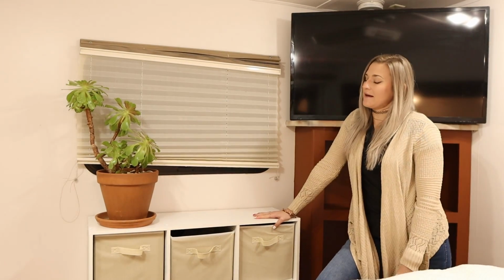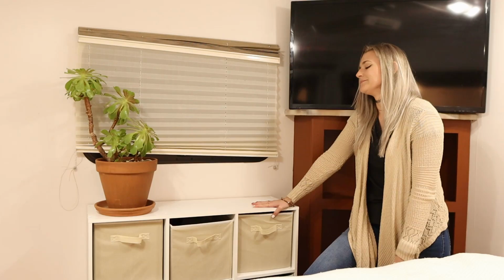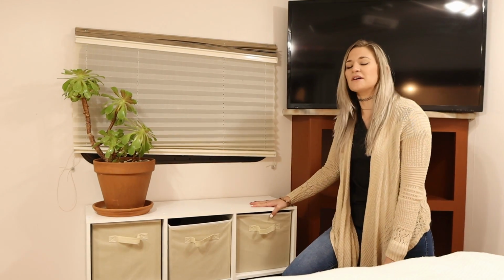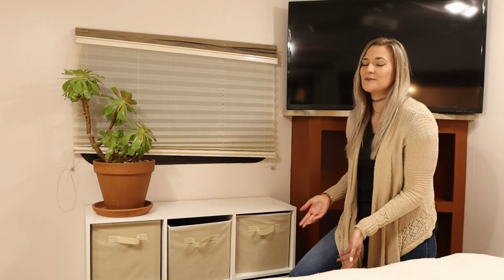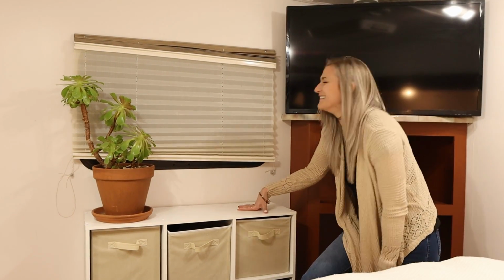I will say it did break, as you can tell because of this. So it's not like the most secure situation, but it's a good temporary solution. Yeah, it was a good temporary solution. I'm pleased with it. You can tell I'm pleased with it. So yeah, it was like 30 bucks. How hard was it to put in?